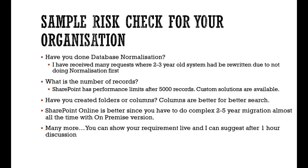Before you do any SharePoint requirements, the first thing is to actually do a lot of planning and, most importantly, database normalization. This is the first thing which must be done, and over the years, it has been a common mistake where a 3 or 4 year system had to be rewritten, not because of anything but not doing the normalization first. So you really need to plan the tables or the SharePoint list structure and then only begin the project.